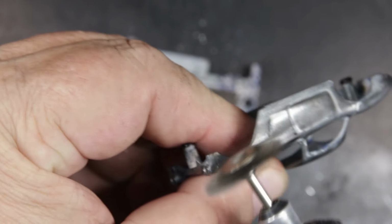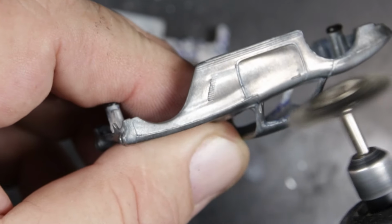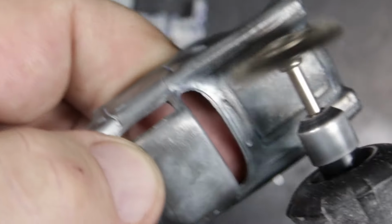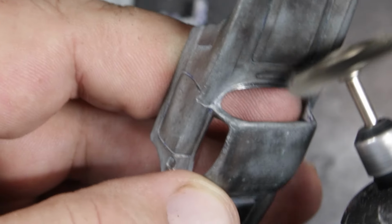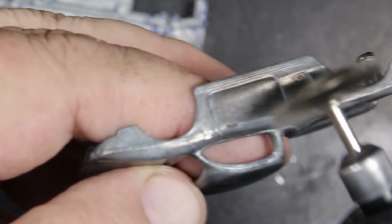When I was talking about the casting being ugly, I don't know if you can see this, but what I meant is it's really rough. It doesn't have a lot of smooth areas to it. It's going to rely heavily upon the paint to fill in the imperfections in the casting, and the casting lines are huge.